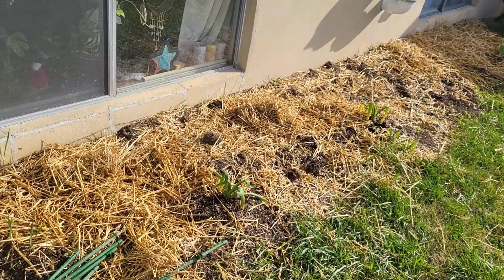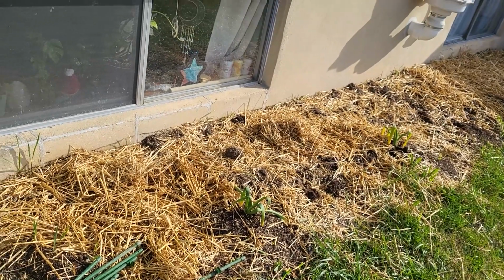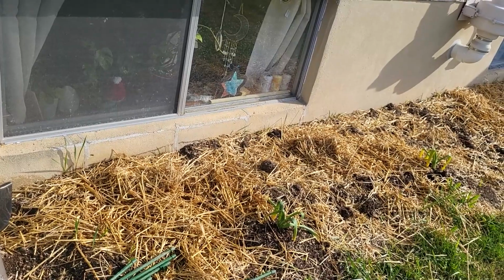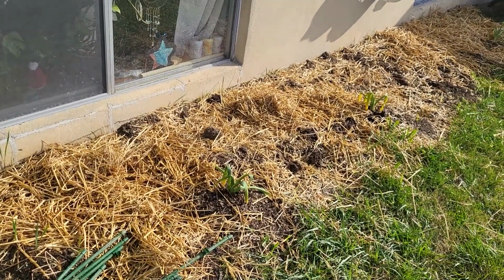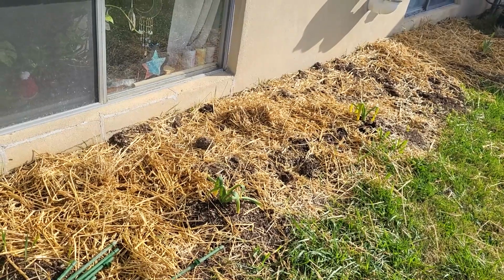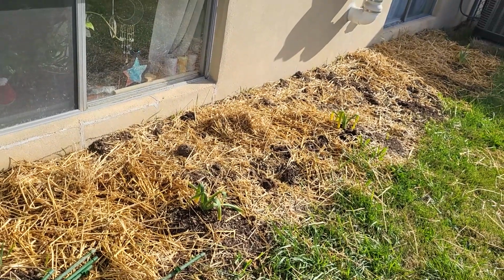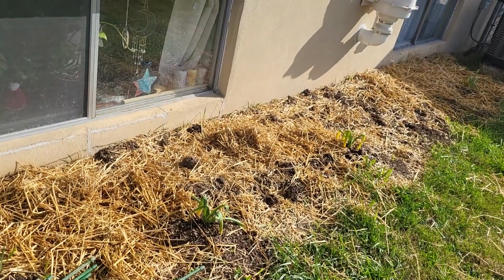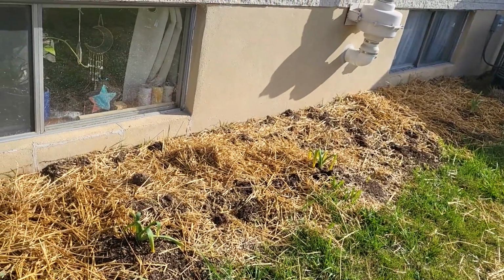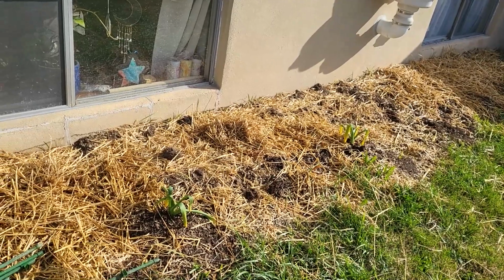So right now it looks kind of bare. I did plant some bulbs. There's a crocus, and then those really sad looking hyacinth bulbs. You can see the green sticking out. I don't really anticipate any of those are going to grow this year. They might be just for next year, but it's nice to have them in there.